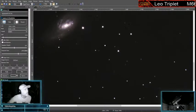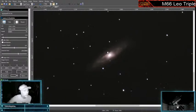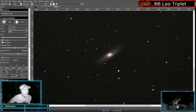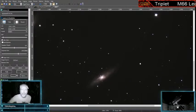All right, and of course, this is the Leo Triplet. And we have our M65 here. That galaxy, if we come down to 100%, usually doesn't show quite as much detail as M66 does. But nonetheless, you can see right along this line right here, there is some good detail in there. Not bad for just a couple minutes' worth of imaging.